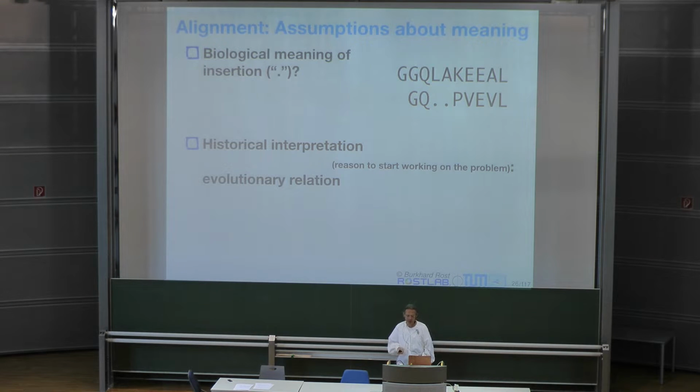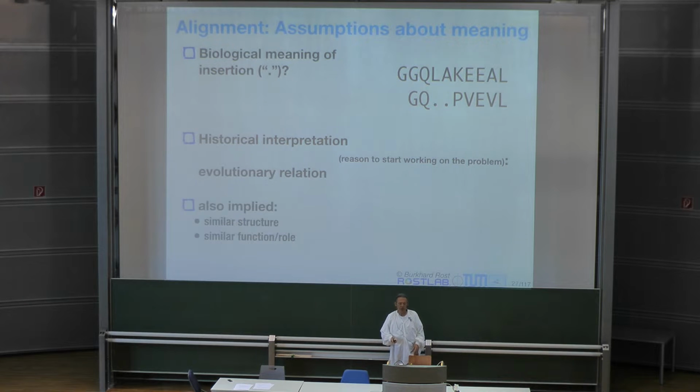Now, what's the interpretation of alignments? The interpretation of alignments, essentially, we talk about evolutionary relations. That's just also what I said about the languages. So by evolutionary relations, we mean that two proteins have similar sequences because they have a similar evolution, meaning that they have a common ancestor. And since they have a common ancestor, they actually have a similar structure.